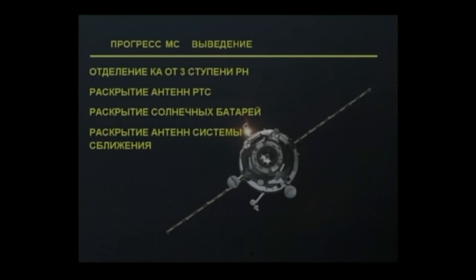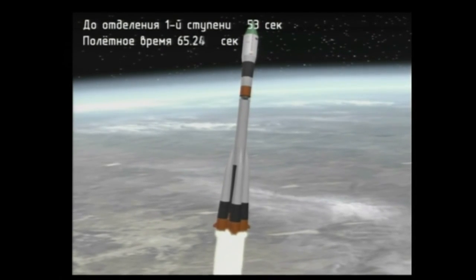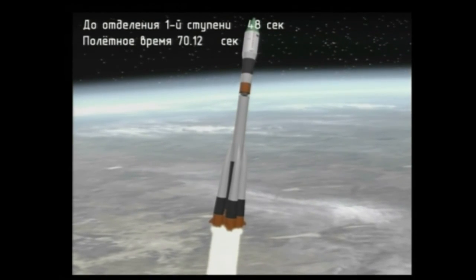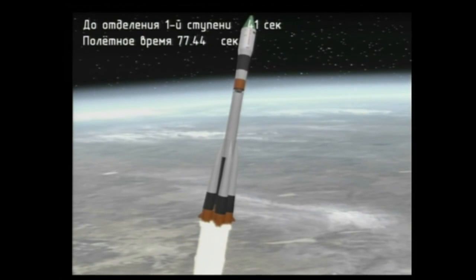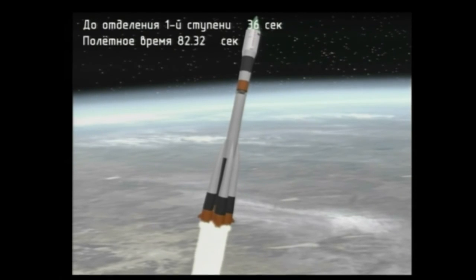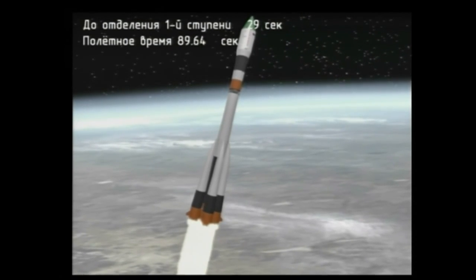50 seconds. Chamber pressure. 60 seconds. Yaw pitch roll nominal. Good yaw pitch and roll program reported. 70 seconds into the flight, all nominal. 73 seconds into the flight, everything reported to be operating normally on the Soyuz booster. 80 seconds. All booster parameters and onboard systems are nominal.